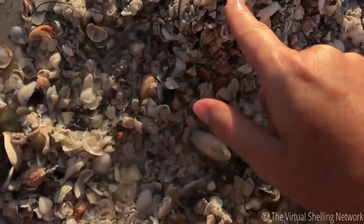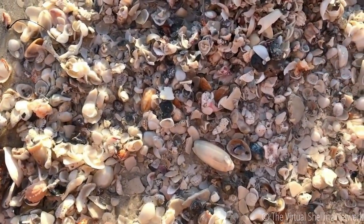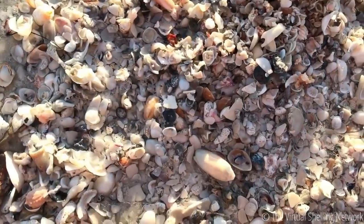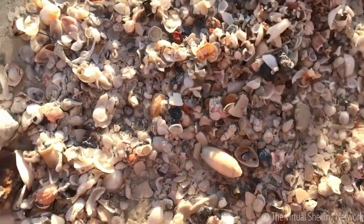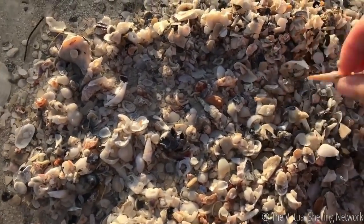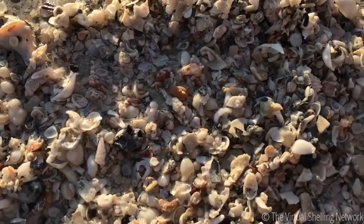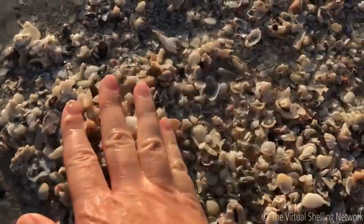Kind of sort through and see what we got. Another auger. Oh, look how cute. Another little sharp rib drill. I love those. Those are one of my favorite tinies to find. Another little olive there. And if you really get down, you'll find some tinies. Make sure nobody's in this auger. Sometimes you gotta shake it out, make sure that it's just sand and no little crab living in there.